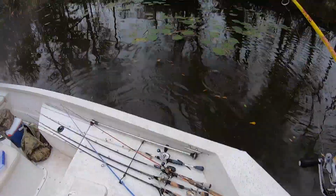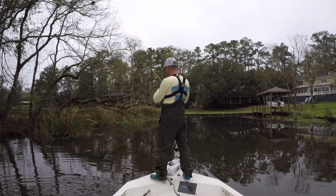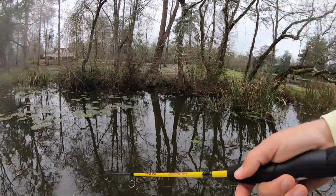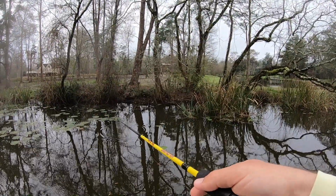Oh, shoot. That was a pig. I had my drag a little loose. That hurts. Should have checked my drag. What a knucklehead. First time I used this since last year.